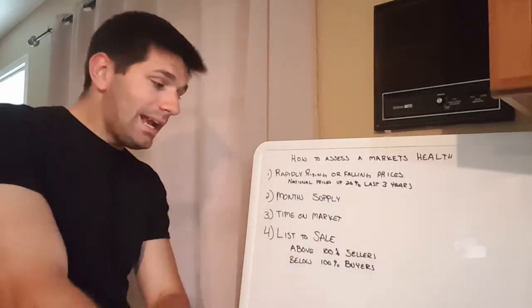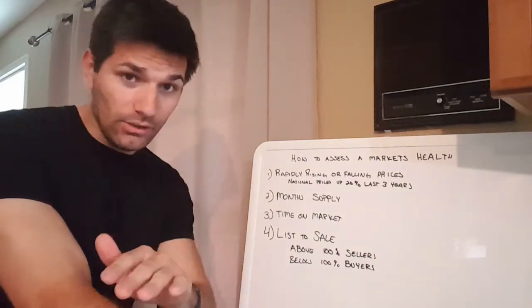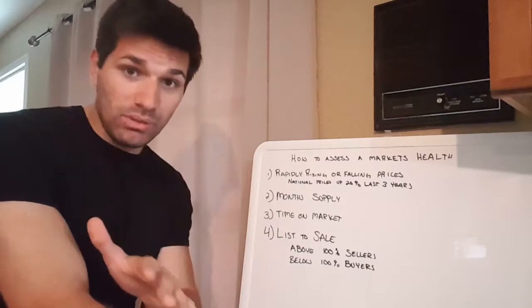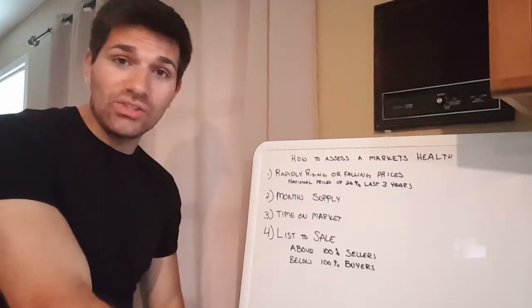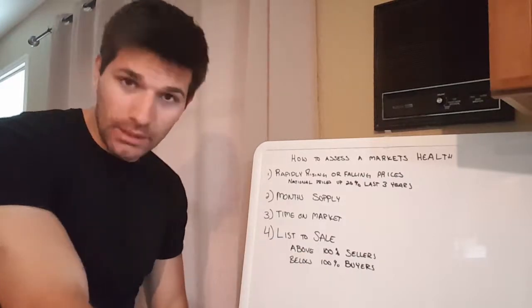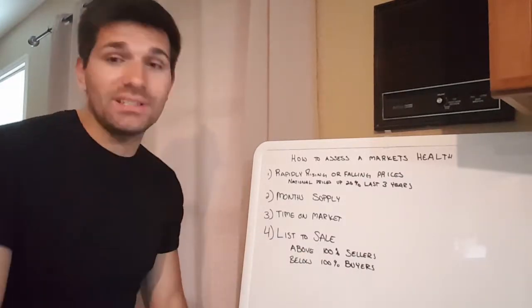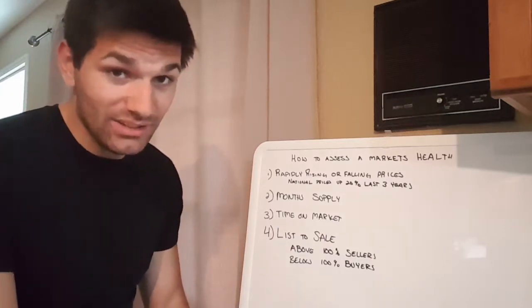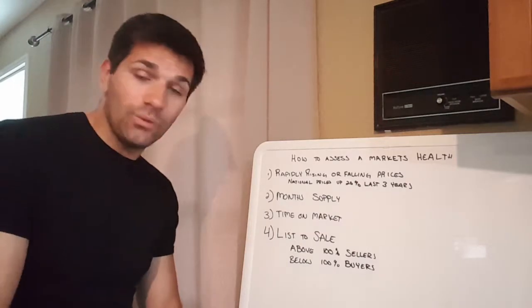And I don't know where the figure comes from, but apparently a 6 month supply is considered healthy. So it would take 6 months to sell off all the houses on the market, provided no new houses were coming on. That's considered healthy. So if it would take you 1 month to sell off all those houses, like you probably would here in Seattle, where there's so many buyers and so few houses, that's considered unhealthy.